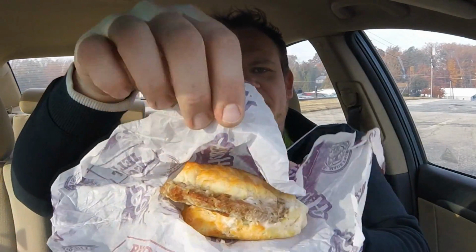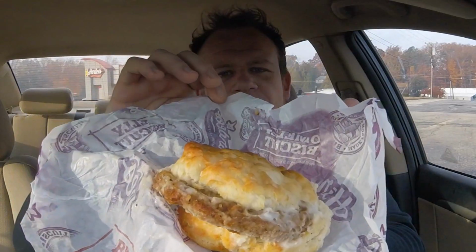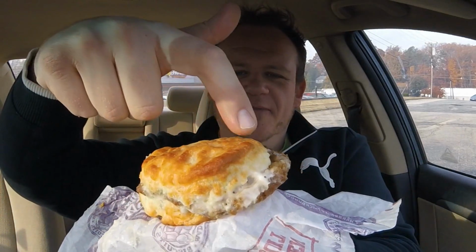Here it is, I'm already seeing it. I want you guys to take a full look at it before I do. Oh, it's exactly as advertised. Pork chop and gravy biscuit. Take a look. Oh yeah, that's a big old Hardee's biscuit. Nice and buttery, fluffy, flaky. God, I love biscuits. You guys already know that.